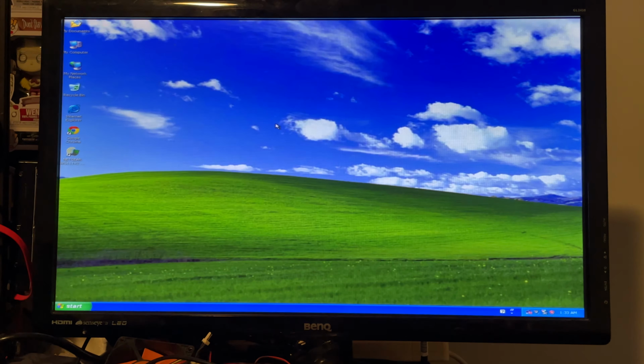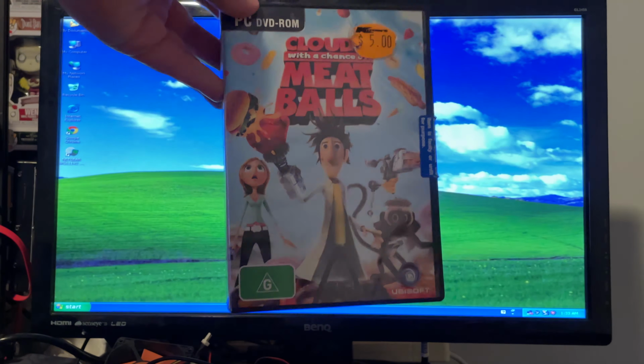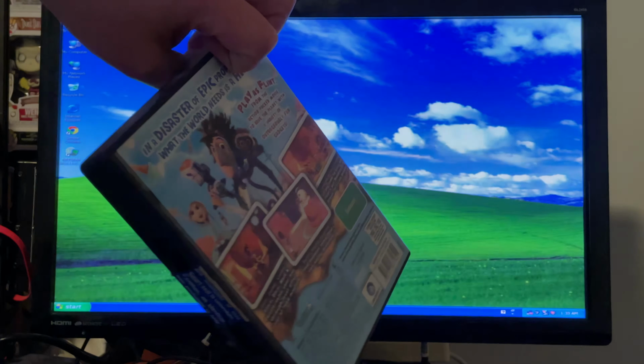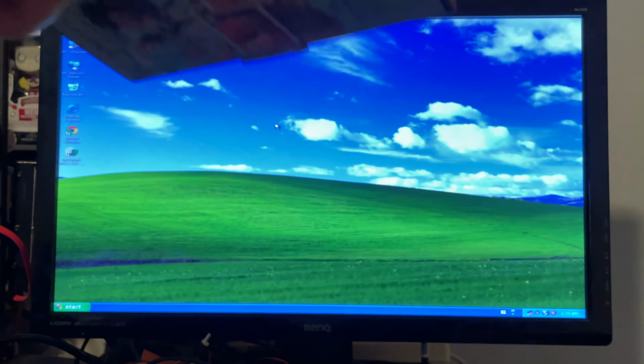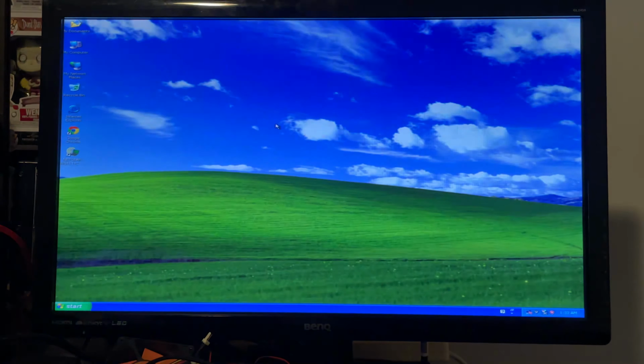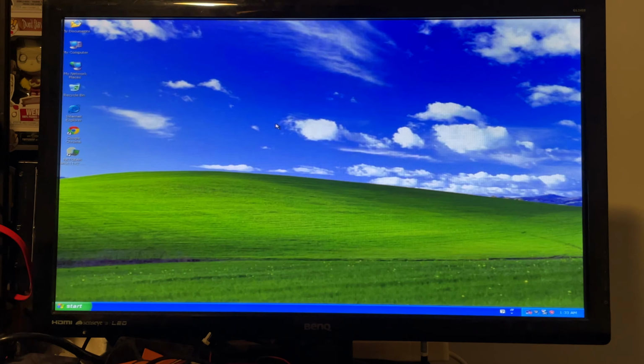Now for Windows Vista, I actually do have this Cloudy with a Chance of Meatballs game that I got at a garage sale a very long time ago, which is actually native for, not Vista, XP and Vista, which says on the back, it runs on XP or Windows Vista, with the minimum processor being a Pentium 4, which we've got, RAM being 512 megabytes, which we've got.